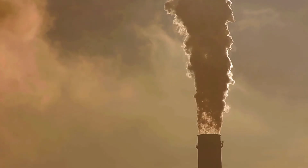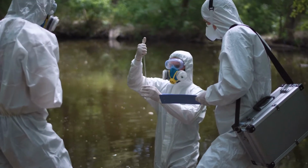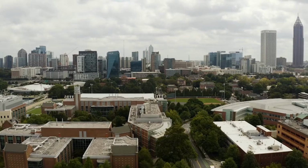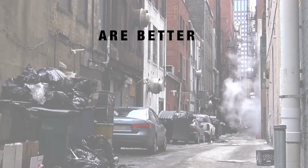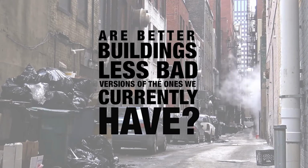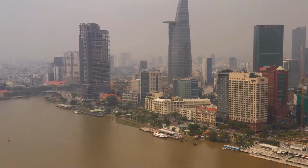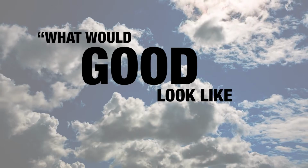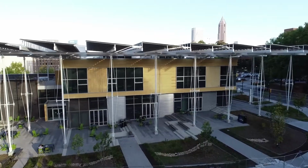But in a world facing environmental challenges and all of the social equity impacts that come with them, is it enough to do better? The Living Building Challenge asks, are better buildings perhaps less bad versions of the ones we currently have? If we could start with a blank slate, what would good look like? Friends, the Kendeda Building is what good looks like.